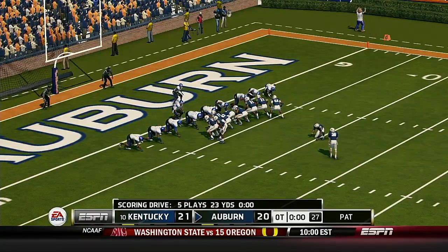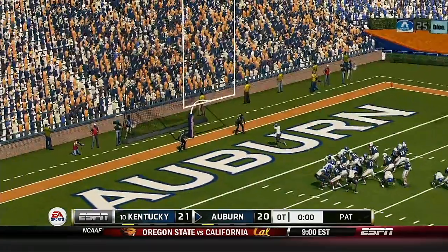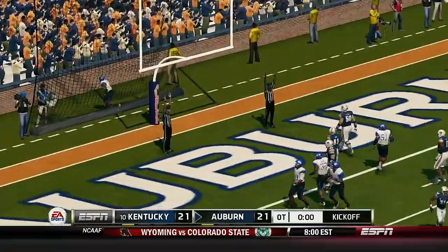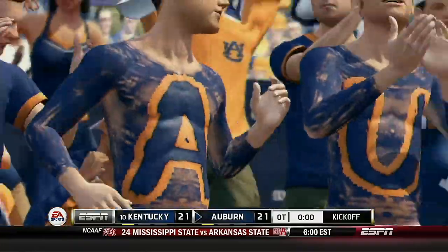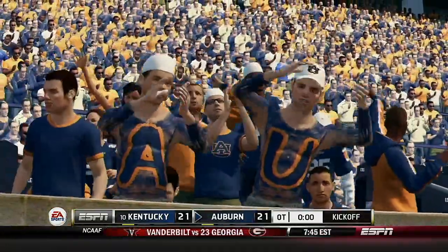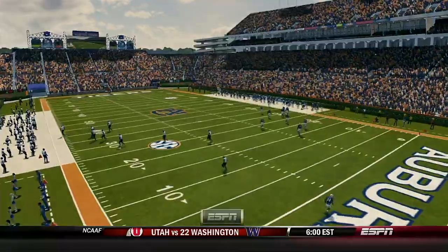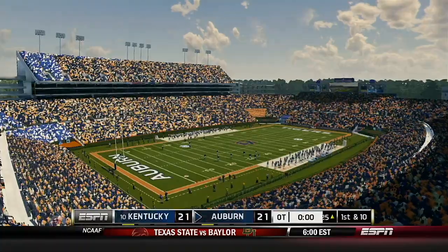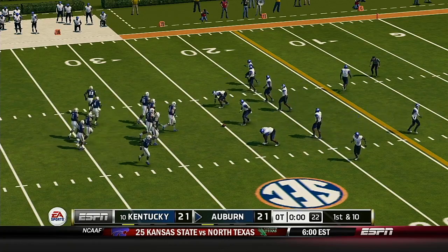Here comes the kicker to try to tie this game up. And he tacks on the extra point. Well, it's going to take another round at least. You can bet the coaches are going to look to be more aggressive on both sides of the ball.